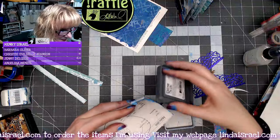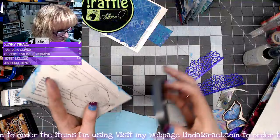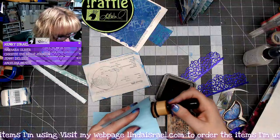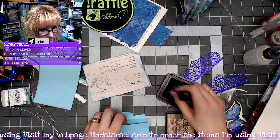All right, so I did that side. So now I'm going to flip it over. Okay. Do this side. It just adds a little bit to it. That's why I like to do it. And then I'm going to put some distress ink on this one. It's the same brand by Fiskars, but it's a different kind.